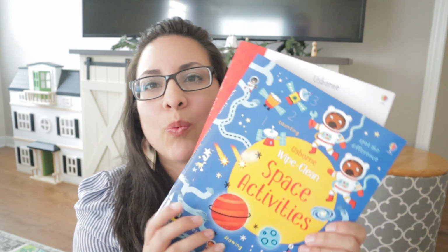So it's just so much fun. It's just such a great thing. Sticker books, like I said, we love sticker books in this household. So the next activity book that I want to share with you guys that is from Usborne are these wipe clean books.